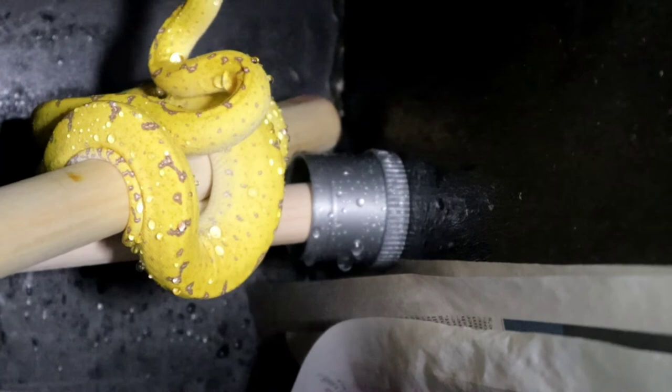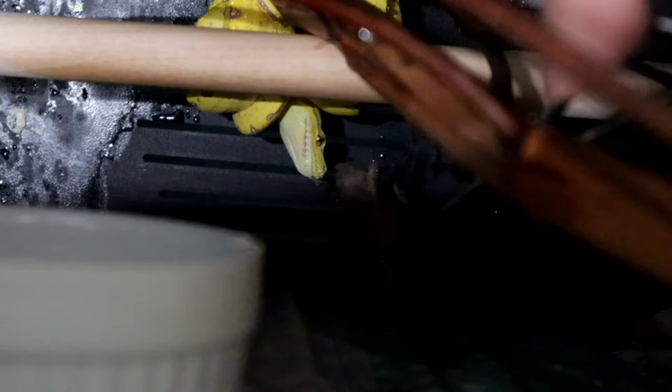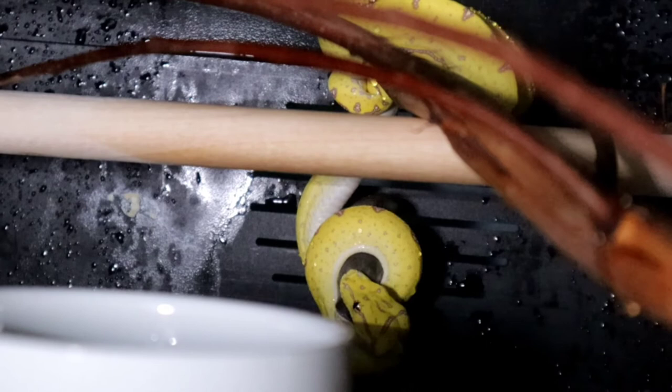Hello, good morning. Oh, here's a nice little rat. Oh, yeah, good snake. There we go. Yum, yum. Green tree pythons have no names because I don't know if they're boys or girls yet.